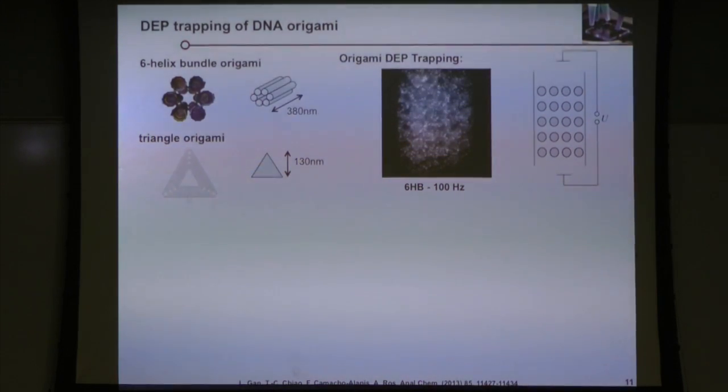This is an artificial DNA that is made out of a circular construct of which the sequence is known. Then if you hybridize it with shorter fragments, you can fold it into a specific form. And here this was done in a way that this bundle is created. It's about 80 nanometers long and a few nanometers in diameter.